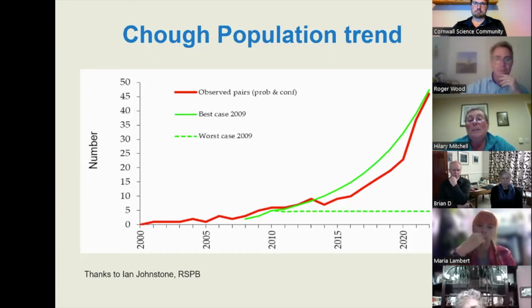Don't pay too much attention to the fact that the red line and the green line actually come close at the end. It's the shape of the curve that's important. It's exponential growth, which is fantastic. At some point, it is going to level out, but hopefully not for a few years yet.